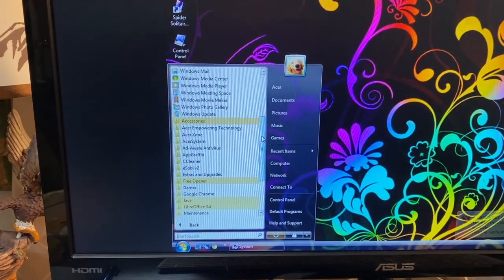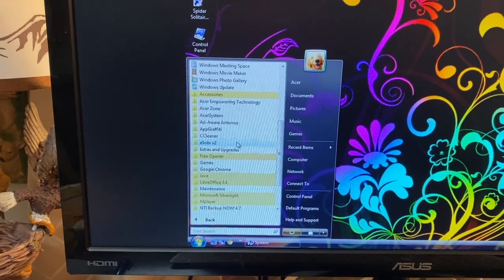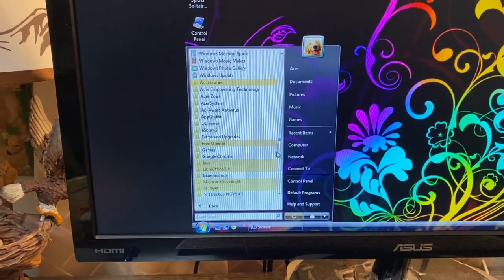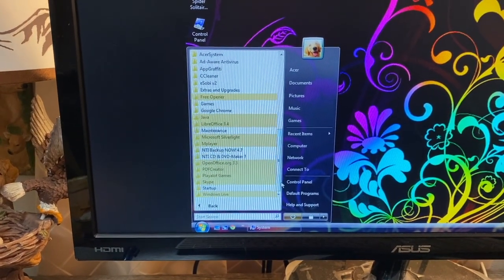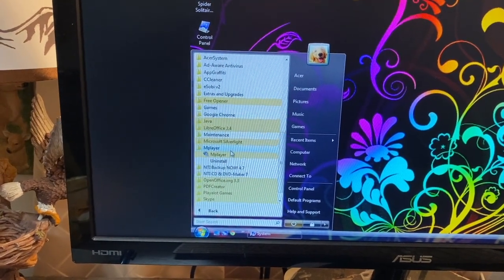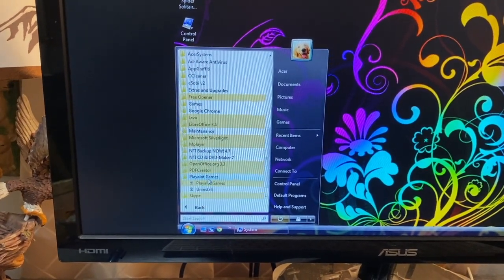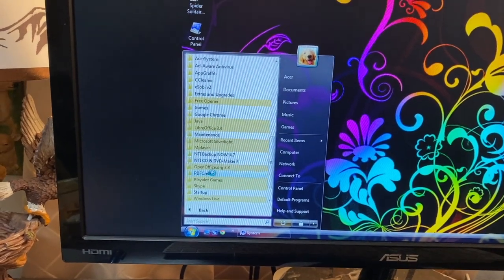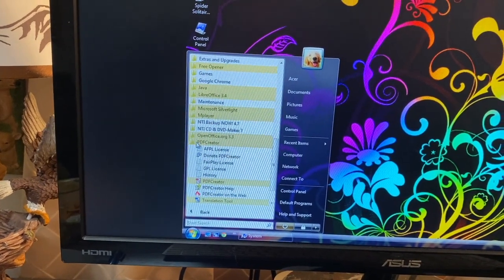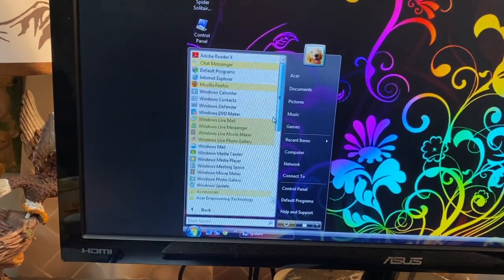It's got all the original Acer stuff on there, of course. eSobi V2, did that come with a computer when it was new? No, it doesn't look like it. Free opener, don't even know what that's about. Google Chrome, Java, LibreOffice, a bunch of other stuff. We got Silverlight M Player, I think that's one of those alternative media players that's supposed to add more codecs. Play a lot games, it's got some client PDF creator. That looks like some kind of thing you'd find on an advertisement online, maybe not. I don't know who the developer of that program is.